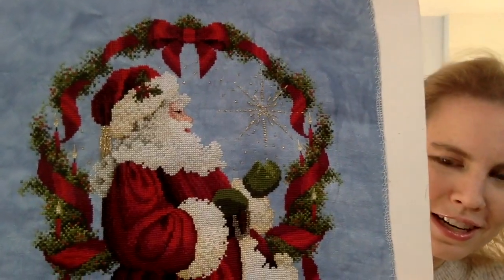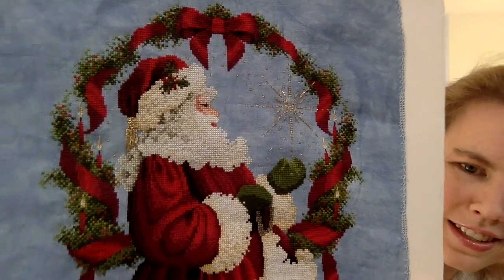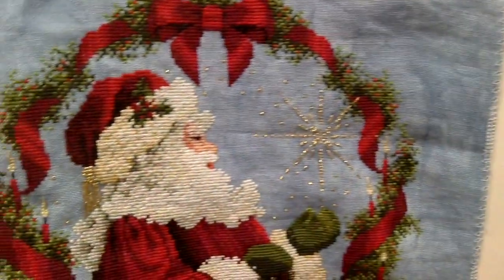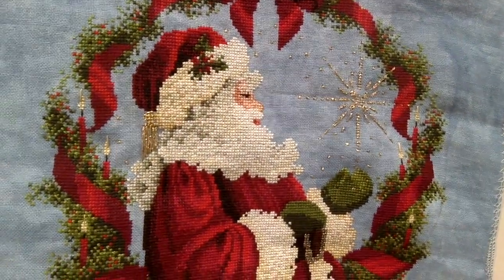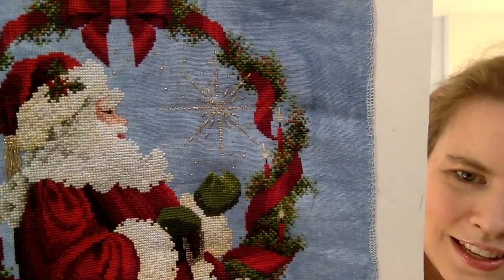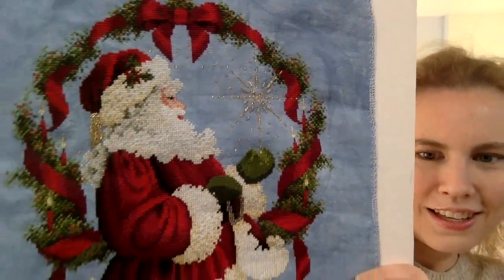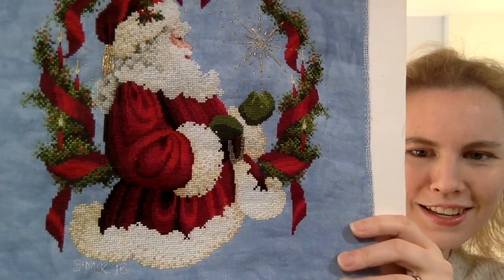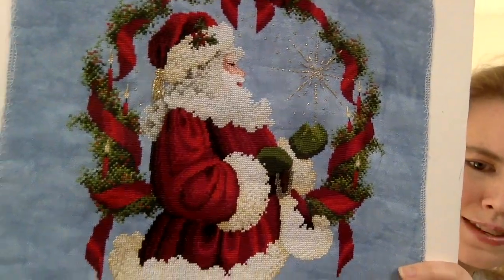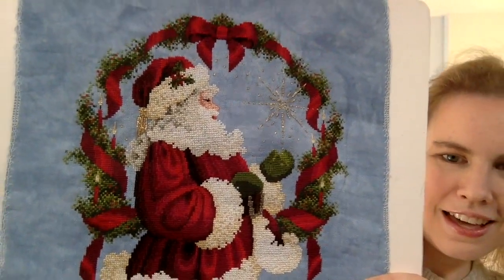Nothing too challenging or fiddly, and I love the piece. I love the gold star and his gold tassel on his hat. I love those candle flames. A couple of fractionals in there. I think they turned out really nicely. And I love the blue that I stitched him on. I think he really pops. I'll definitely have to frame this one for next year. My first Santa portrait, but certainly not the last.